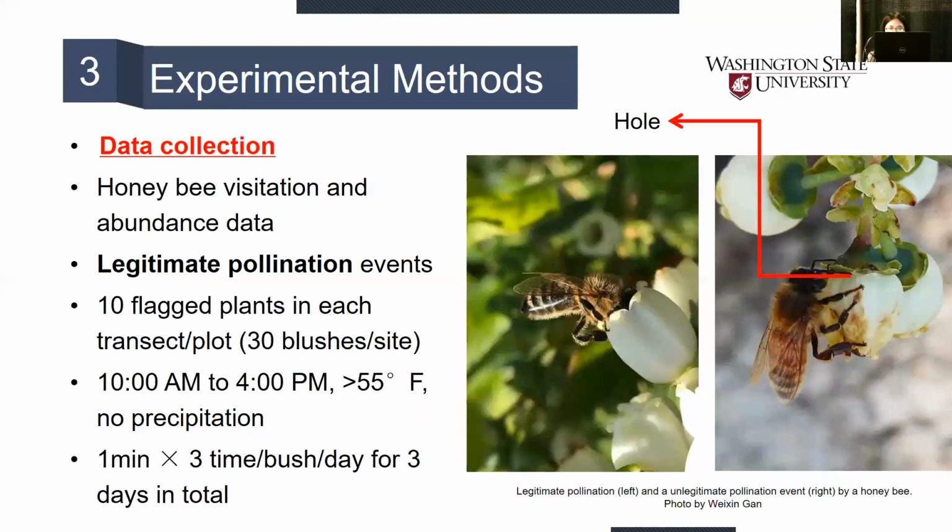So we count how many bees are conducting legitimate pollination events within a 1 minute interval and repeat it 3 times per sample bush per day, in total for 3 days during the whole blooming season. And we count the number during the daytime when the temperature is higher than 55 Fahrenheit and there's no strong wind, no rain.